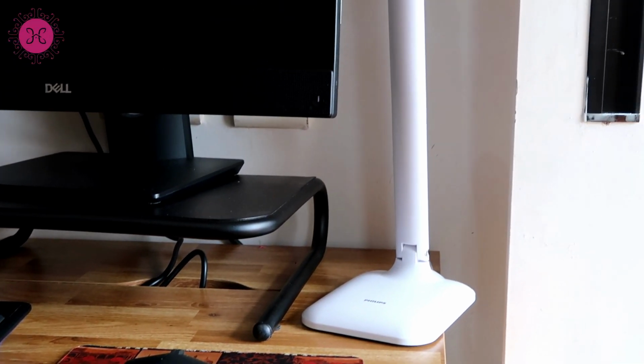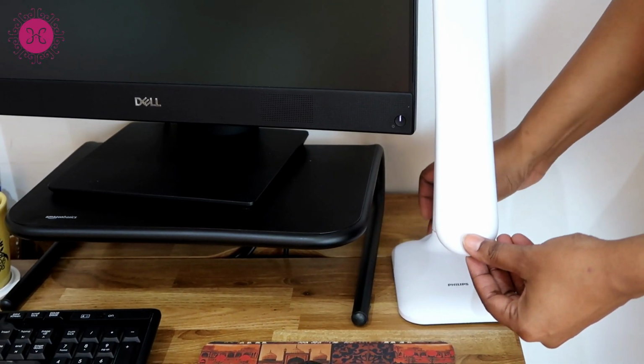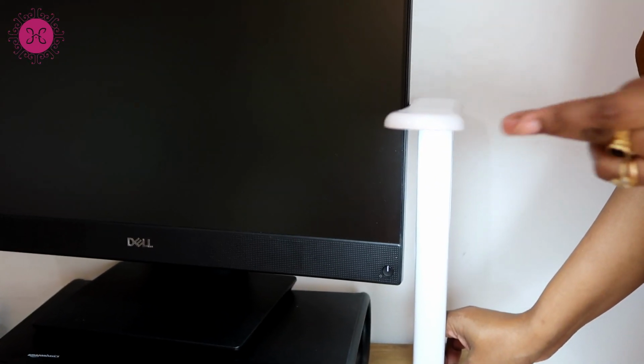Also for a small space, go with a foldable desk light. This light I got from Flipkart. It doesn't take much space and its sleek design helped me to save space on my desk.